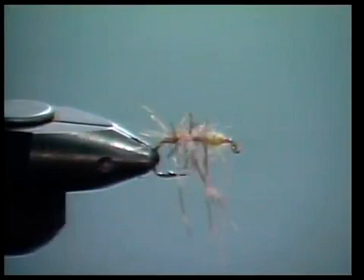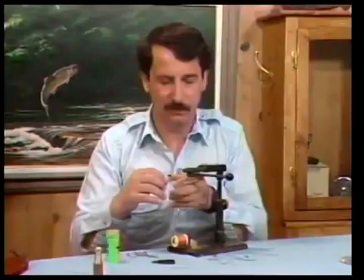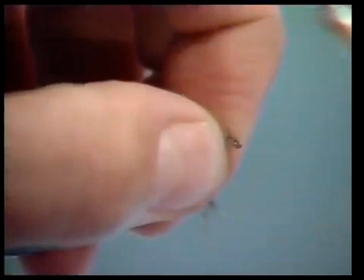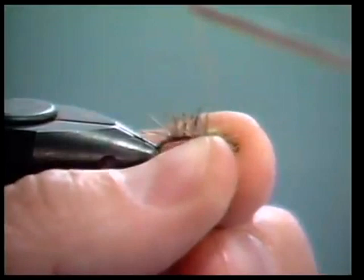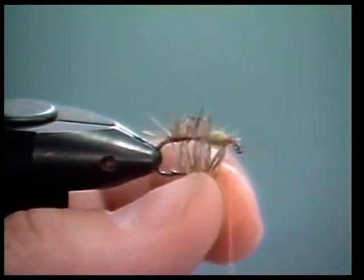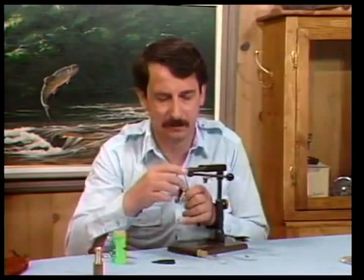And then to finish off this very simple fly, you can take your grouse hackle, or if you want to use a different color, you can select a different soft hackle fiber. Strip off a few of the fibers. Tie them in under the throat. Get them situated. Wrap your fly. You whip finish the fly off. And you have your finished pattern.